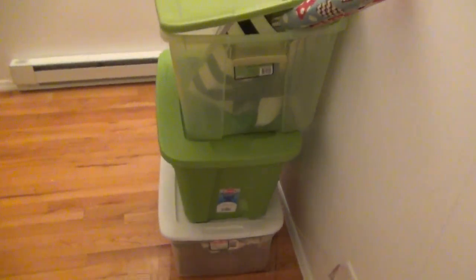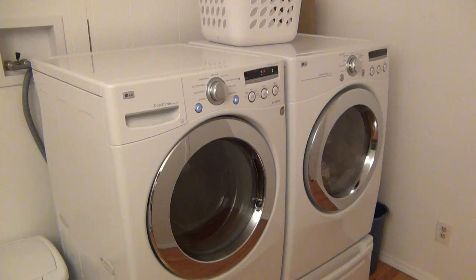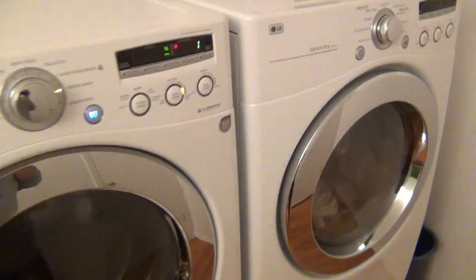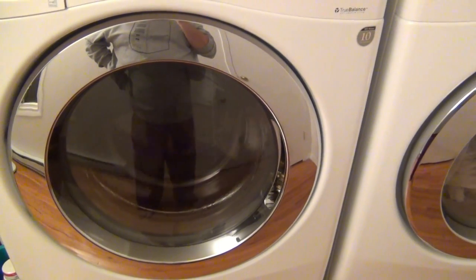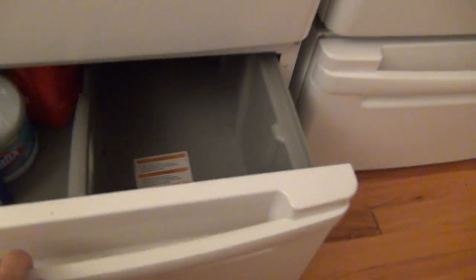All right, this is the laundry room. I got Christmas stuff out, so I apologize for being messy. There's the washer and dryer that I love. The thing's almost done, it's got 1 minute on it. These things are awesome. I'll wait a second until it's done, and it'll sing to me. They're pretty neat. They're front loaders, sitting on pedestals, so I have storage under here.